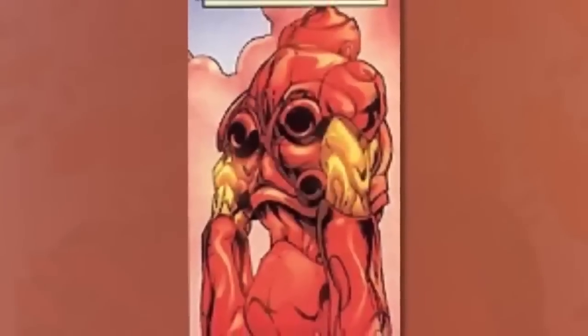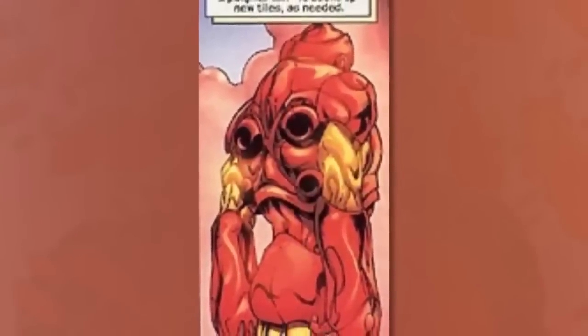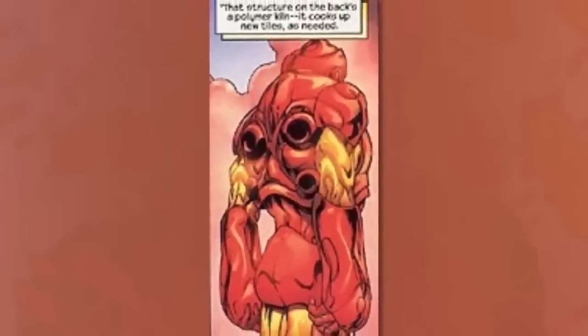There's no doubt that it's a unique concept and might be one that Tony would come back to later on, but it's a little bit clunky and overall just a little nightmarish to look at. Take a look for yourself, starting with his first appearance in 2003's Iron Man Volume 3, number 71. Number 5, Dr. Anthony Stark.